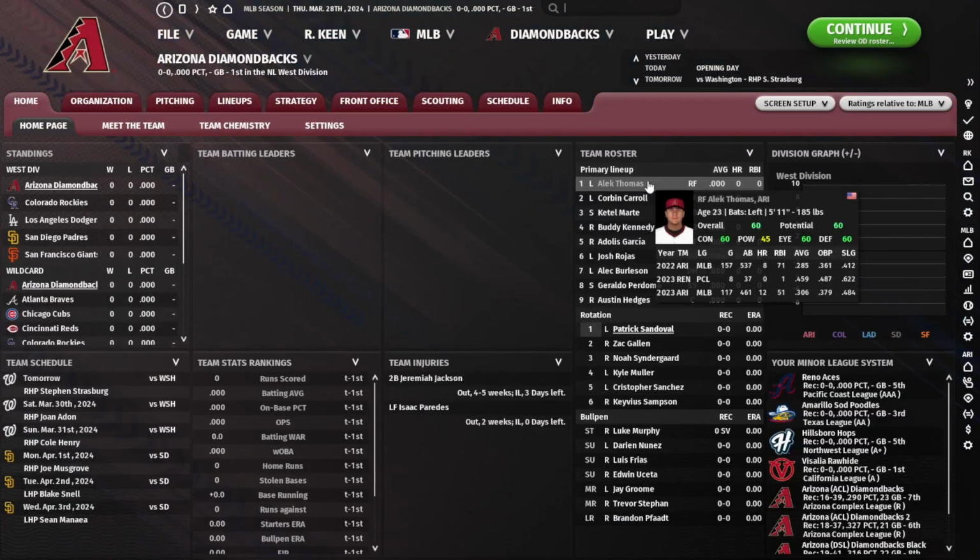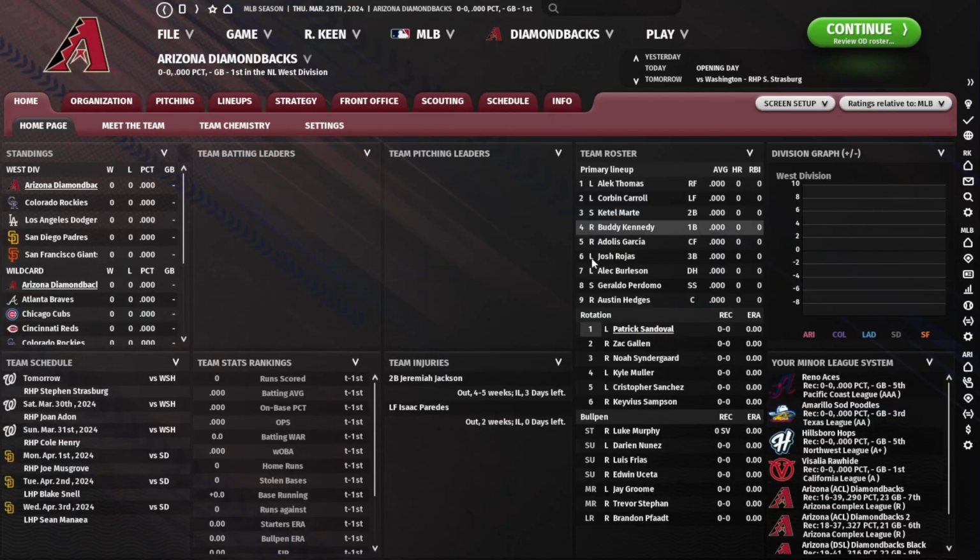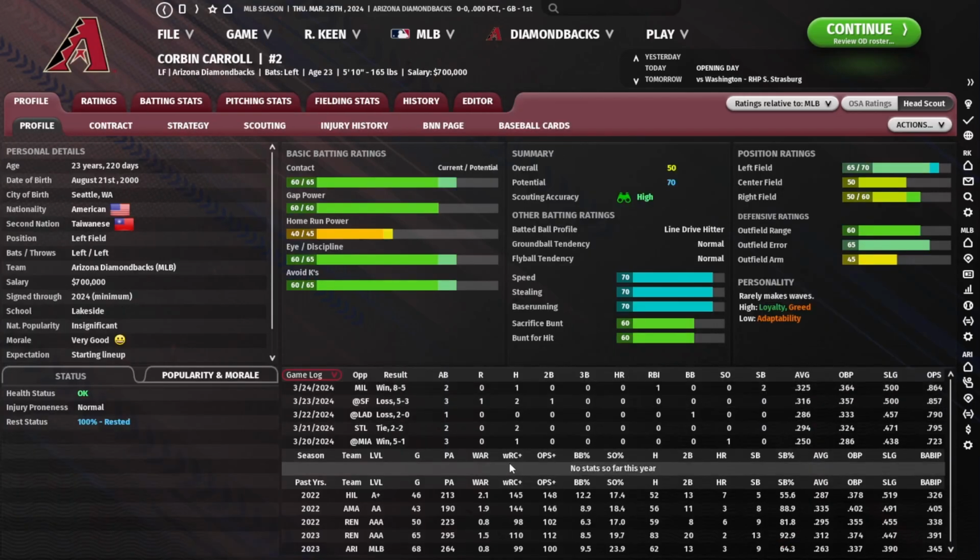But that's also because we have guys like Alek Thomas who have recently come up and turned themselves into superstars. Corbin Carroll potentially going to put up a very good season for us this year.